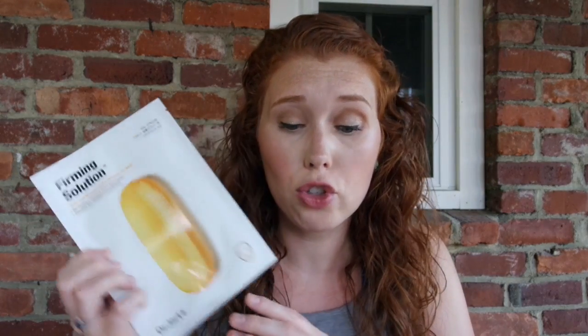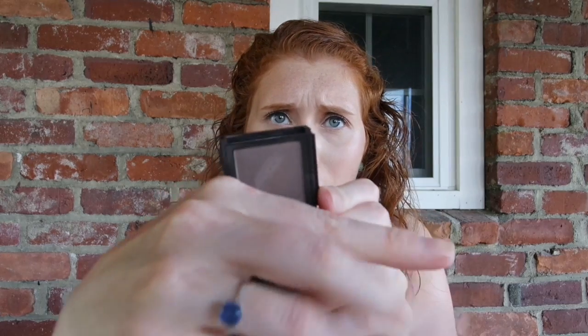And then lastly, we have the Dr. Jart, and I have not yet disliked a Dr. Jart mask. This is the Firming Solution. It's a body heat thermosensitive cellulose gel mask, which sounds like a big deal, so I wanted to try this, which is really exciting. And then along with that, I got a mystery pack, which is this Jouer Eyeshadow Espresso. I mean, hello, that's really awesome.